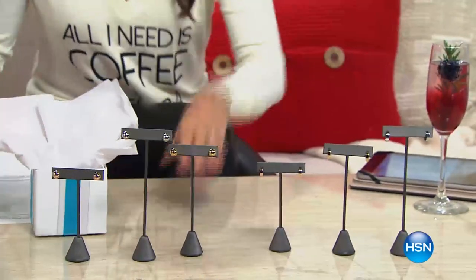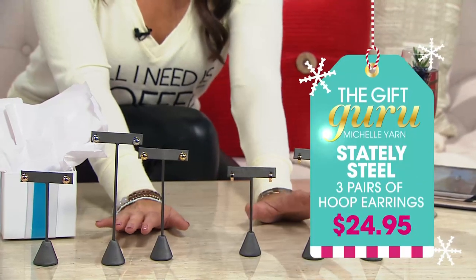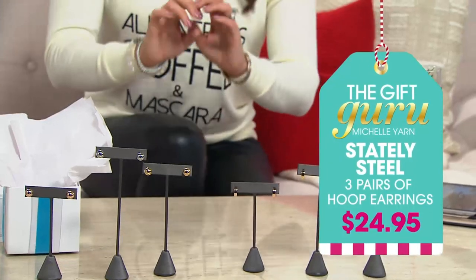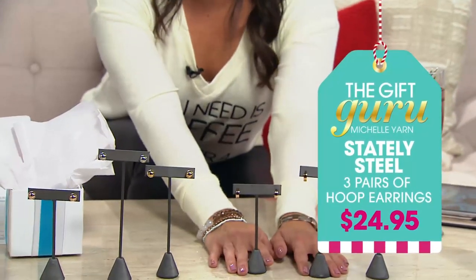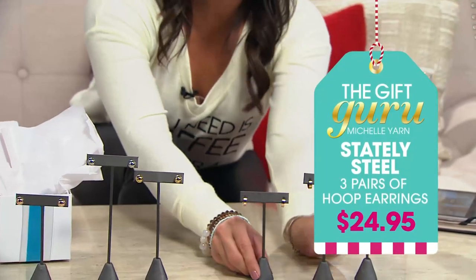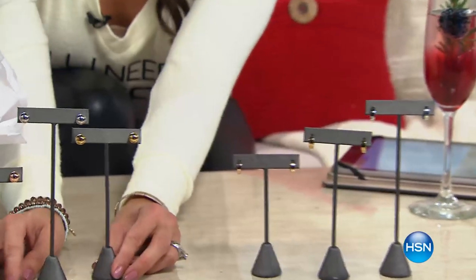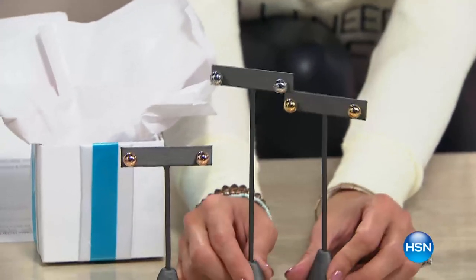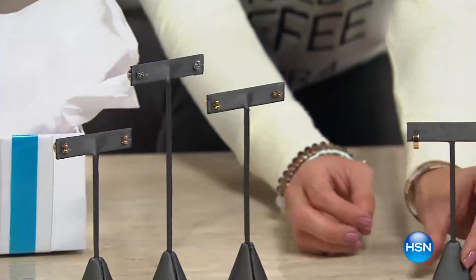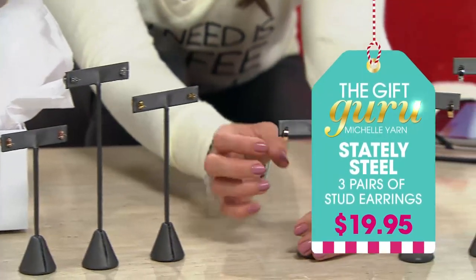Okay, so Stately Steel is fabulous because all of their pieces give you that look and feel of luxury. Really high-end look, beautiful classic pieces, but at an affordable price. So take a look at this. The hoops are $24.95 for all three of these, and the ball studs are $19.95 for all three of these. These are for pierced ears, so they have those clutch backs. And on the back of the hoops, you've got the joint and catch closure as well.